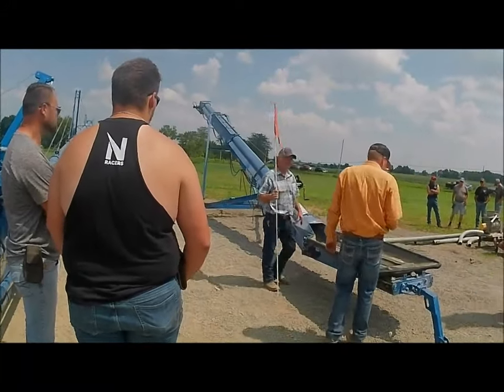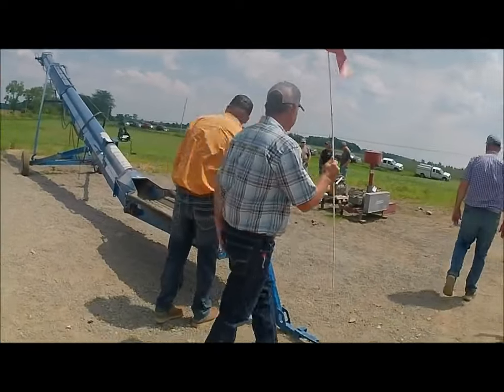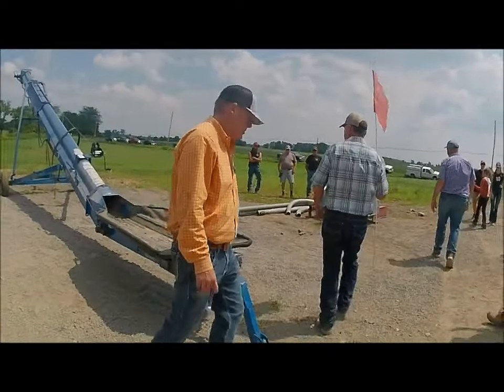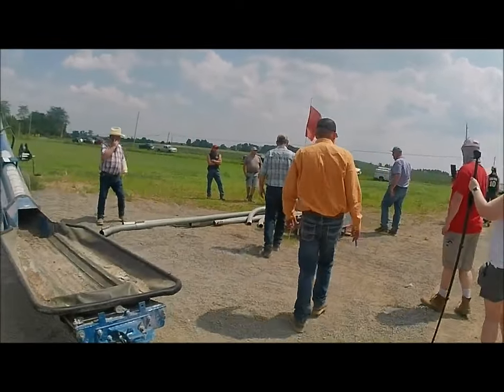$10,000. Number 27 to bidder. 27. Lot 58. Back up just a hair. Now Brandon, blower. And then I'm going to have you go up in the circle and turn me back around for the grain setup. All right.